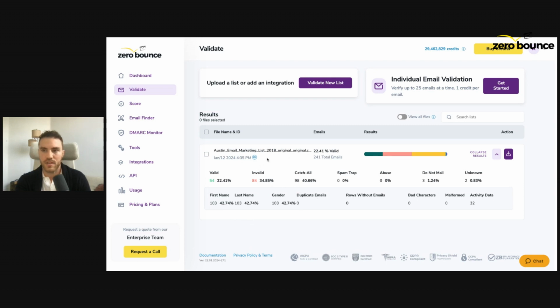Invalids are the exact opposite. We know these are bad. Don't touch these. They're not good emails. Catch-alls are the only gray area in email validation. I'm going to come back to catch-alls in a second. Spam traps are exactly what they sound like. They're emails that are designed to trap spammers. Abuse emails are people that are known to mark people as spam.